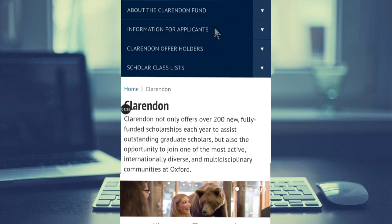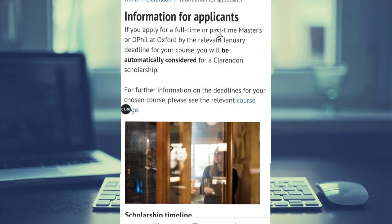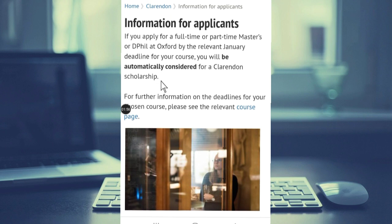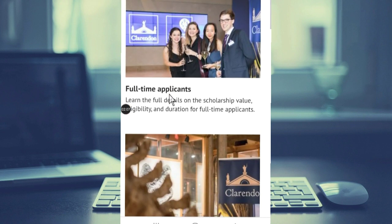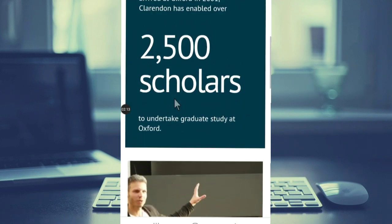Okay, what you need to know before you apply for this scholarship. So information for applicants. If you apply for a full-time or part-time master's or research degree at the university by the relevant general deadline for your course, you will be automatically considered for the Clarendon scholarship. Now when you scroll down here, we have all the details for scholarship timelines here. You can just go and read the scholarship timelines here. And then we have full-time applicants here, and then we have part-time, and then it keeps on going.